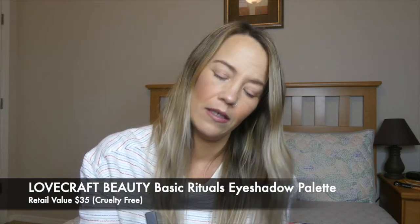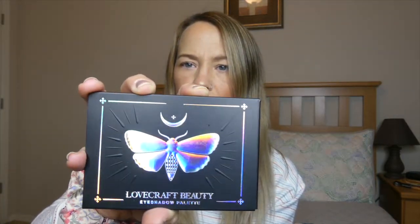Okay, let's go ahead and pull out this next thing. This is from Lovecraft Beauty, which is cruelty-free. This is an eyeshadow palette, and it is called Basic Rituals. Here's the packaging. It's got a holographic, what is that? Bee? Dragonfly? Some sort of flying animal. I think this is a great palette for this box, being Halloween time.